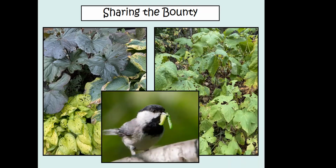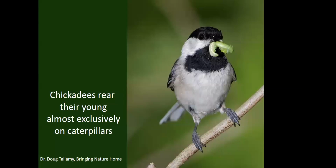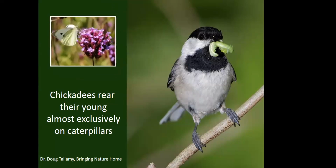And most of us will recognize this chickadee holding a little green caterpillar as the green caterpillar that eats our chard and other brassicas that we plant in the garden. And most people think of chickadees as seed eaters, and this is true of adult chickadees. But when they are rearing their young, the chicks can't tolerate seeds, so they rely on insects. And according to Dr. Doug Tallamy, 96% of songbirds rear their young on insects, and most commonly on caterpillars. And there's the little cabbage white butterfly that produces the little green worms.